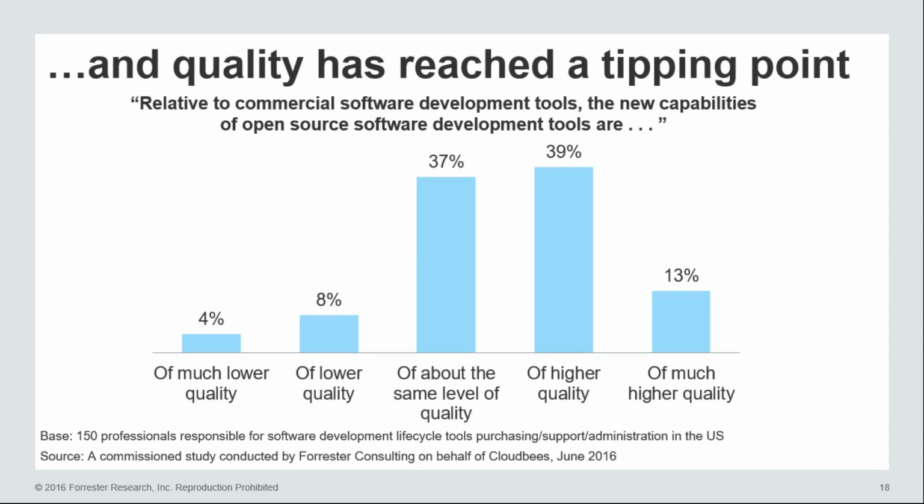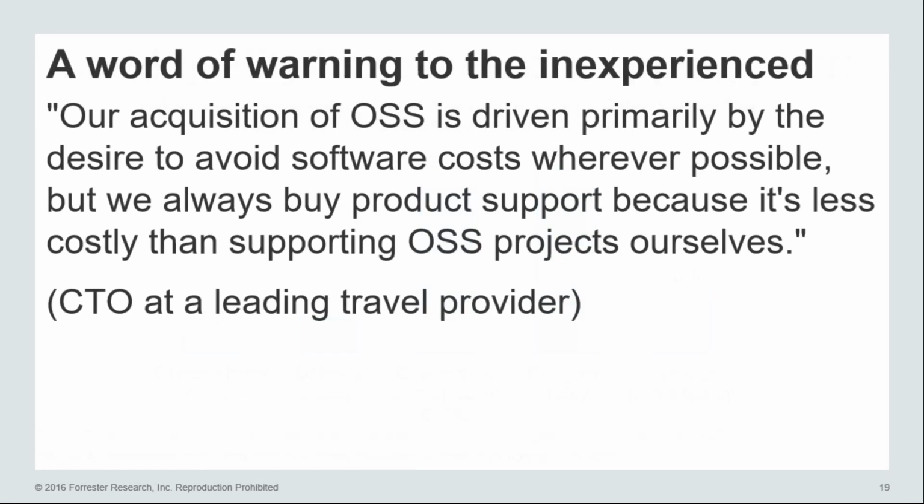When we ask about quality relative to commercial software development tools, the new capabilities of open source tools are of much higher quality, 13%, of higher quality, 39%, of the same quality, 37%. Again, almost 9 in 10 developers. So when 8 in 10 developers say that the innovation is at the same speed or better, and almost 9 in 10 developers say that the quality is at the same level or better, you've got that inflection point. The Hondas are essentially taking over from the Cadillacs in this market.